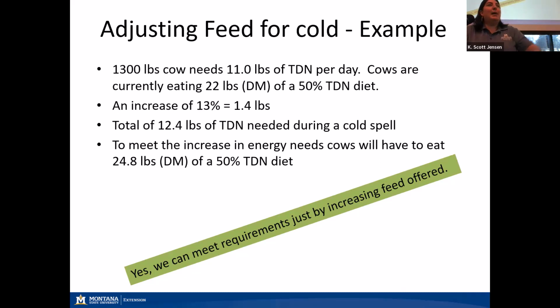Now, we get into the minus 72. No, we're not going to be able to increase her intake by almost 80 pounds or 80% because there's still some limitations in that rumen. And when it gets to be that cold, I would rather see them laying down somewhere out of the wind and conserving energy than getting up and you forcing them to come out and eat.